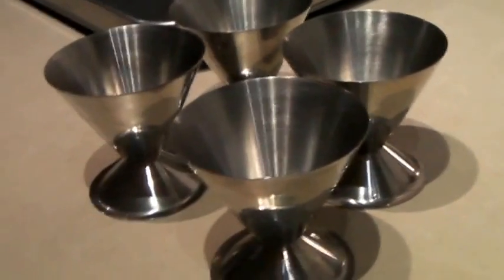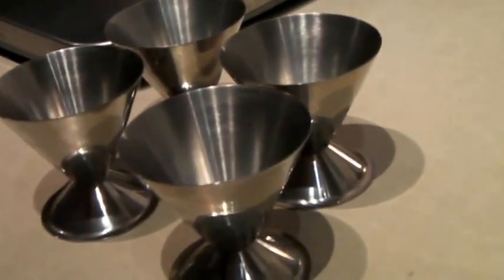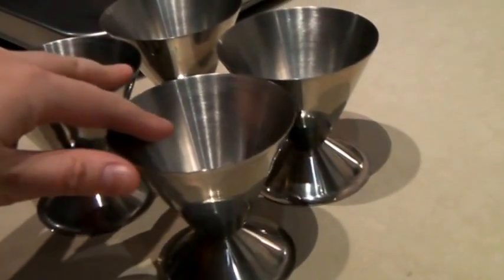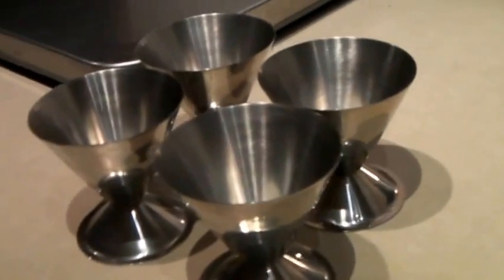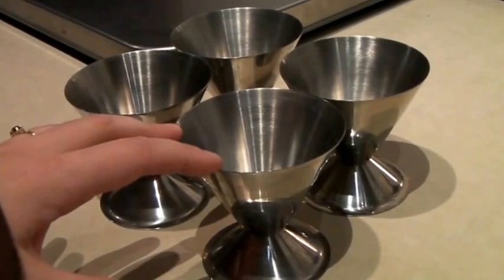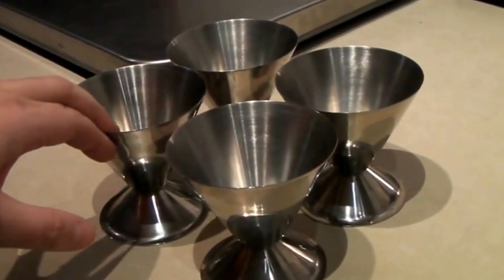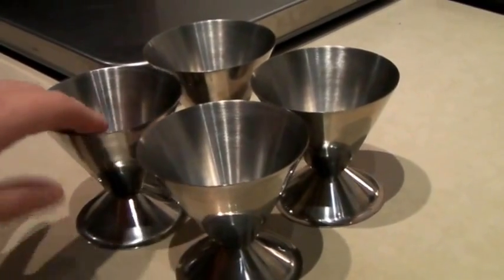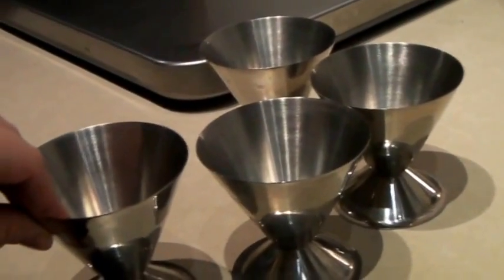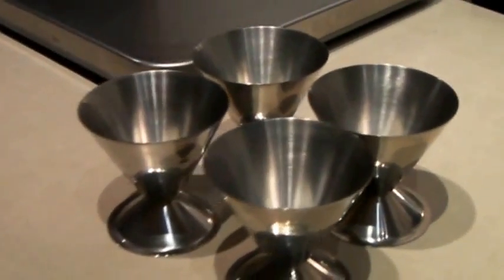This is a set of 4 stainless steel mid-century modern little ice cream or sherbet dishes. And I got these at the bag sale. The funny thing is I found 3 of them and I bought them. And then the next week I found 1 more. I had already taken a picture and done all the measurements and written the descriptions when I found the other one. So I added 1 to the listing. I just Photoshopped 1 more into the group photo, and they sold for $30. So I thought they were really cute.